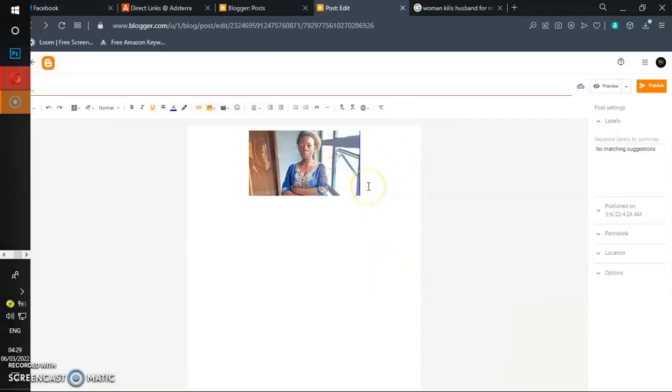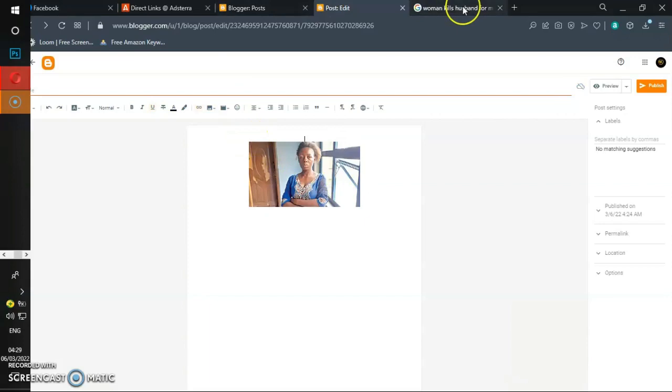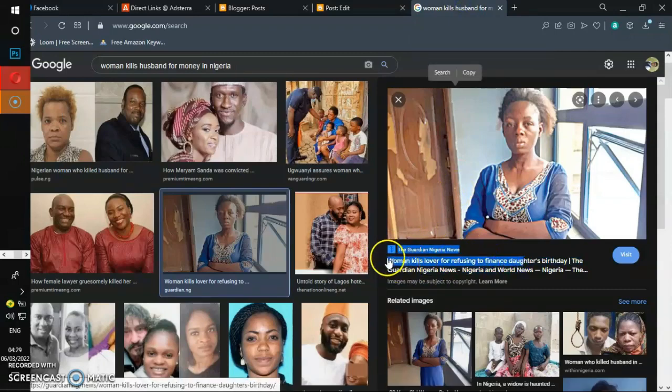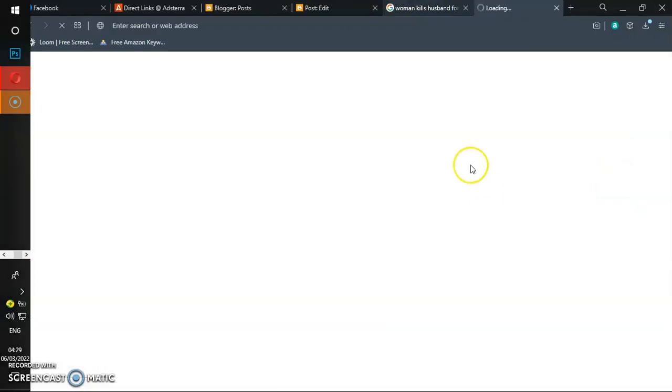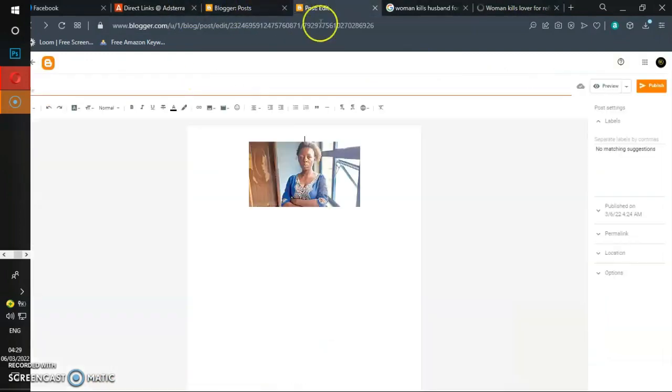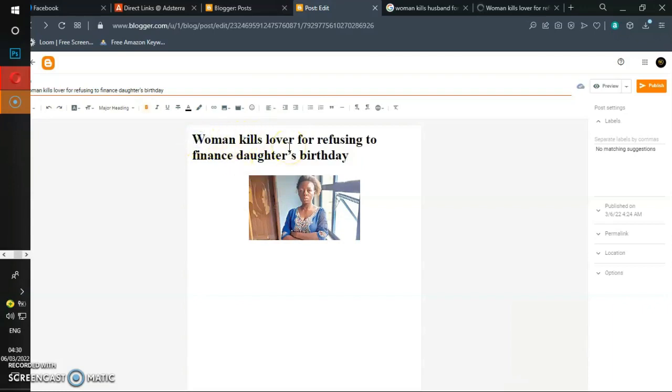Okay. And then you don't just want to leave it like this. If people see something like this, they want to enjoy it. You want to put the title. What's that title again? Woman kills lover for the student's fiancé, daughter's birthday. Okay, let's see. And to copy that, come to your code. Do this first, then do this. You want to keep it in the middle and you can select this and then put that same link.